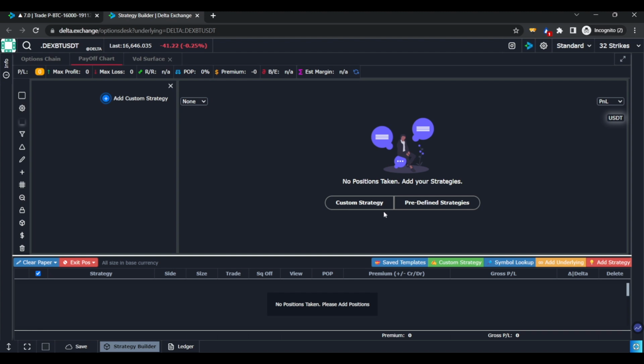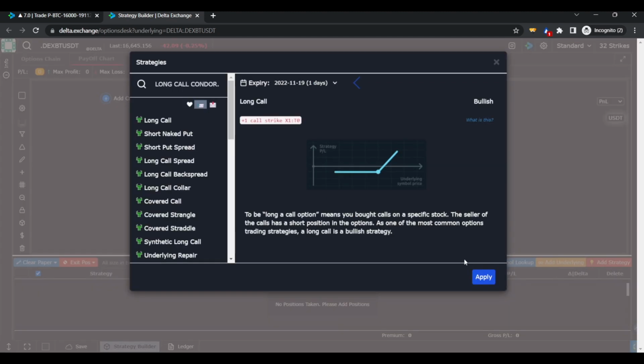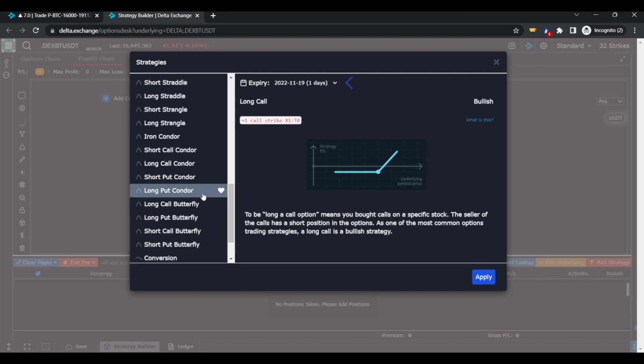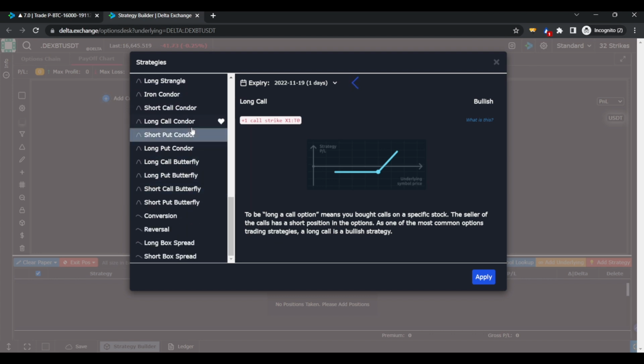So they have done a really good job at getting predefined strategies and also any custom strategy that you would like. But let's go over a few different strategies that you can run on Delta quite easily, and how to do this even if you're quite a beginner at trading options. So a pretty popular one that I like to do is right here.